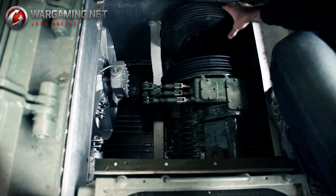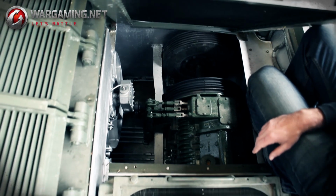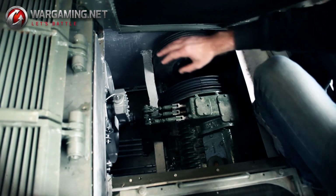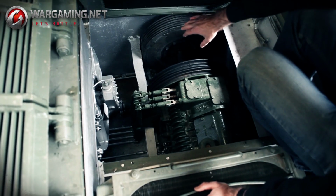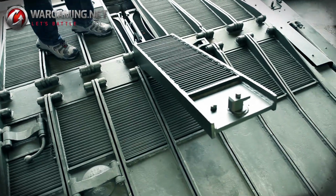To the rear we now have the two brake drums. Well, how can that be the same? Careful now, don't fall off the back of the tank and you're hurt. It was a technological tour de force.